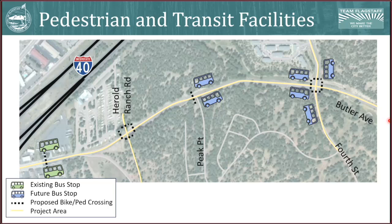This slide showcases the pedestrian and transit facilities that are both current and planned as part of this project. The bus symbols shown here, the green pair off to the west, is the existing Mountain Line paired bus stop. The pair at Peak Point, about midway through the project east-west, will be a paired stop that we anticipate will open with the completion of this project. At Butler and Fourth, there's an additional east-west paired bus stop also planned to open with the project. I would like to note that the north-south stops are planned for sometime after the project, but these will all be stops that are planned for this project.